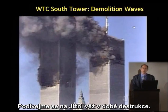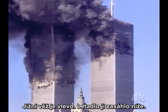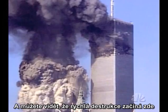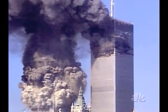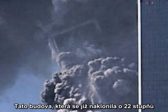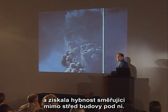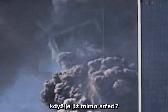Let's take a look at the South Tower in terms of dismemberment. See what's going on here. South Tower is on your left. It was hit lower by the aircraft. And as you can see, its rapid destruction starts there and it begins to tilt to the left. This building, which is already tilted at 22 degrees and continuing its angular momentum, off-center of the building below it. How can it crush it symmetrically at free fall speed when it's already off-center?